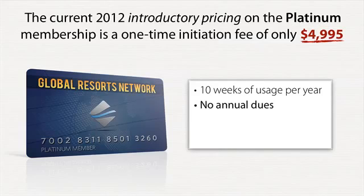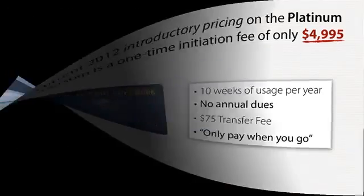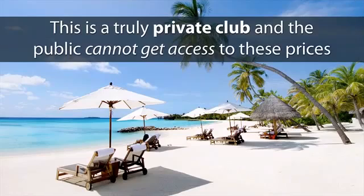It's a lifetime membership. Unlike timeshare owners who pass on the burden of maintenance fees onto their kids, we're able to pass this on to our kids or even onto our friends for a one-time $75 transfer fee. And with the simple only pay when you go system, which as I said, our weeks are $398 to $799 per week, this is a truly private club and the public cannot get access to these prices. Our Platinum package is truly amazing.